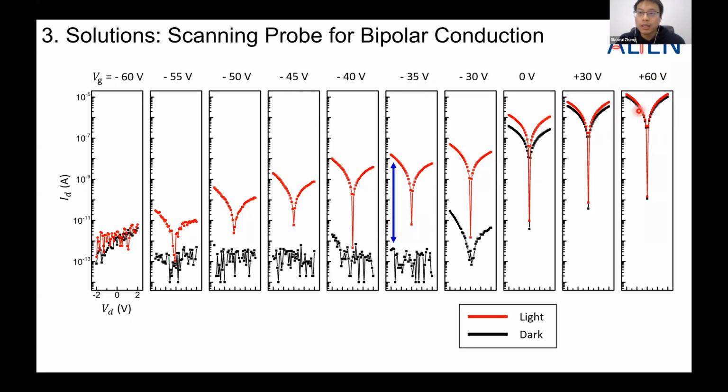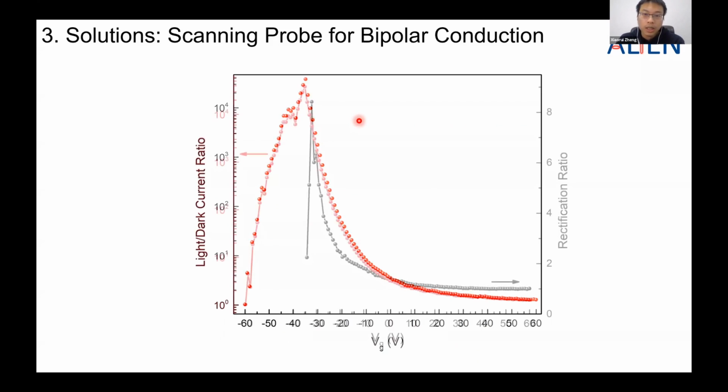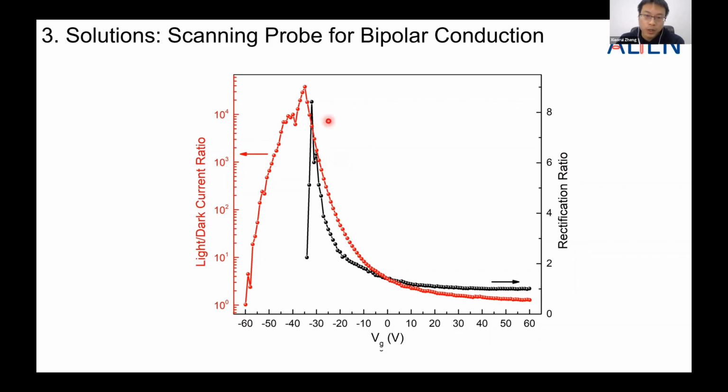And once we increase backgating, the dark current and light current are almost the same. Only at this point they have the largest contrast. Okay, so if we further plot the light and dark current ratio as a function of the backgating, we still observe a similar phenomenon that there's only one peak here at certain backgating where the tip-induced p-n junction dominates. That we have the strong p-n junction only at this point.